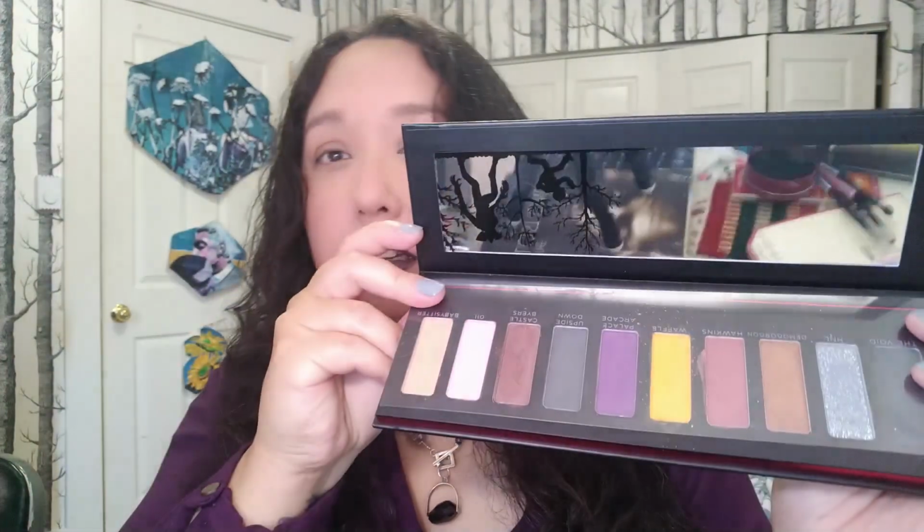Now, I got this from Hot Topic. They make this and a couple other themed eyeshadow palettes. I don't usually shop there, so I had no idea. I love eyeshadow and Stranger Things, so here's the inside.